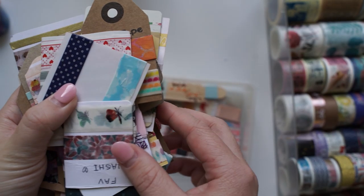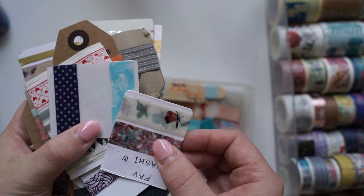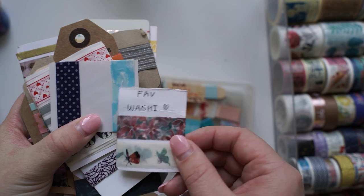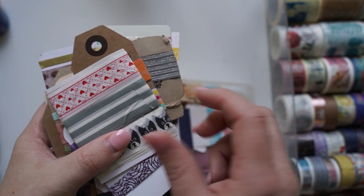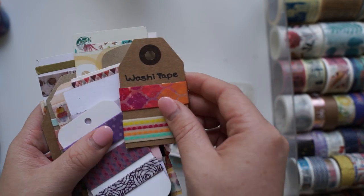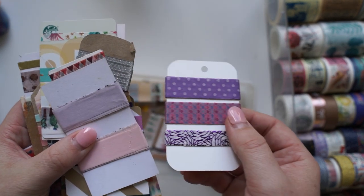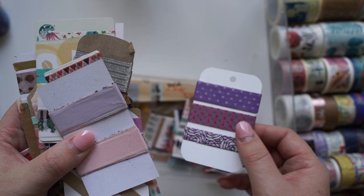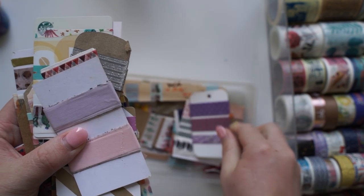Now, I'll go through the samples. So these are all the samples that were gifted to me in snail mail packages and sent to my PO box. Now, a lot of these are so beautiful. So if you ever send me samples, I would love to know where you got them from. So if you can include that in the letter, I would appreciate it a lot. So as you can see, some people color coordinate their samples. So this beautiful purple washi tape. Oh, it says I love washi.